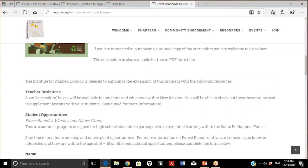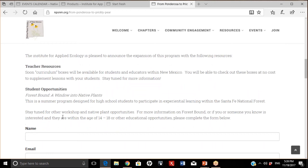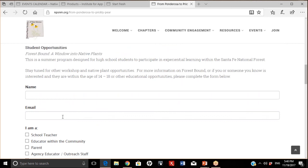And so we talk a little bit about Forest Bound and the fact that registration will open in January. And if you'd like to be on our email list for more information on those student opportunities, you can fill out the form below and get on our mailing list, and we can send you more information once we have that available.